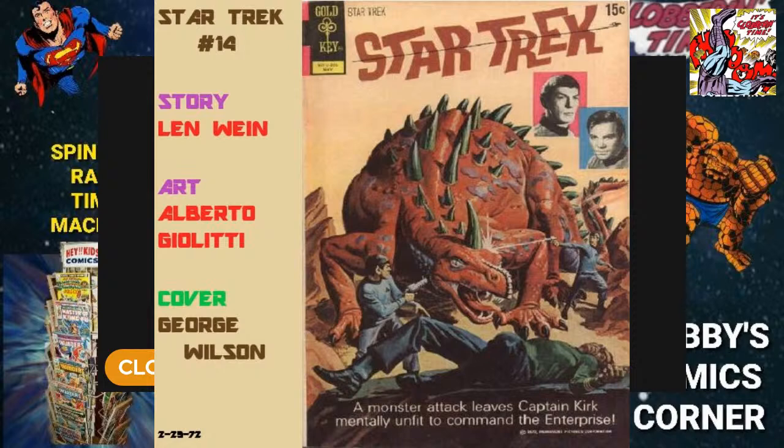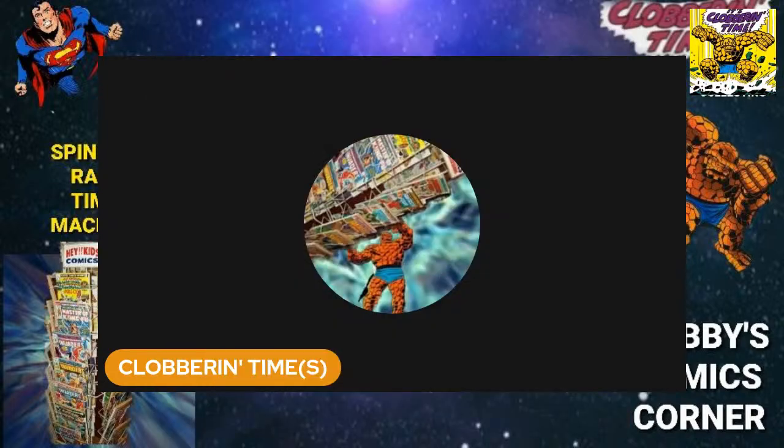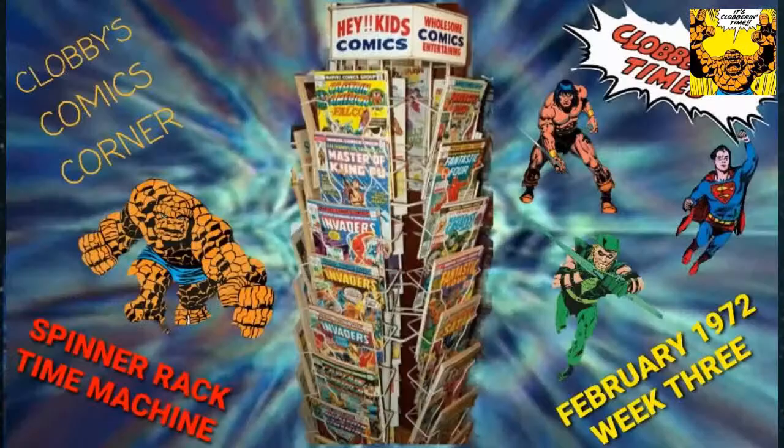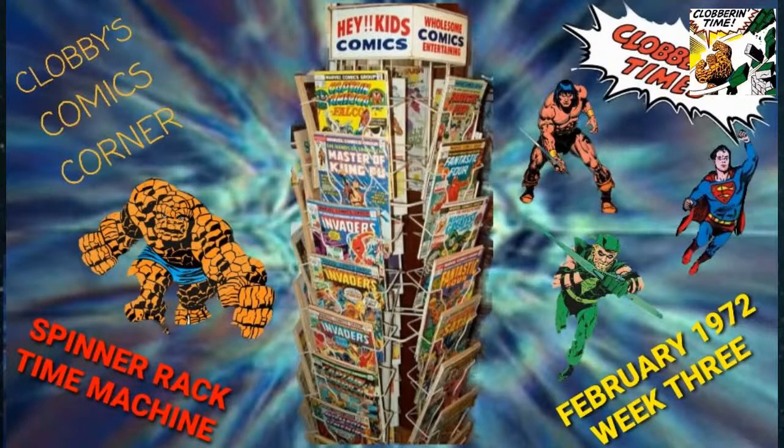Art by Alberto Giolitti with a cover probably by, and it looks like it is. You're never too sure about, again, info is spotty for research on these old Gold Key comics and other companies. But I believe the cover was by great Gold Key painter George Wilson. And that about wraps it up for Clobby's Comics Corner Spinner Rack Time Machine 1972 week 3.